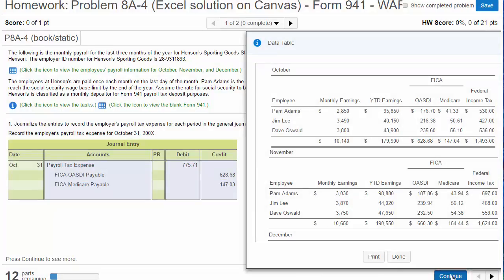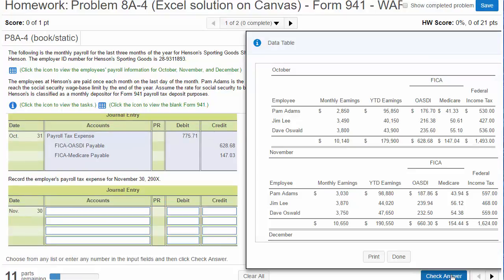And then don't forget to hit continue down here. And then we're going to do the same process for November, which I will do in a separate video.